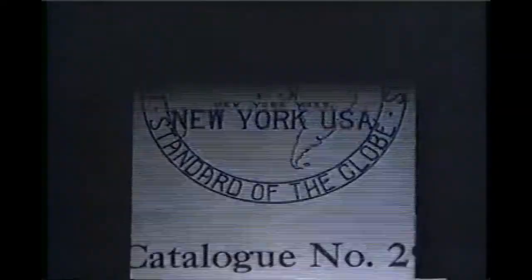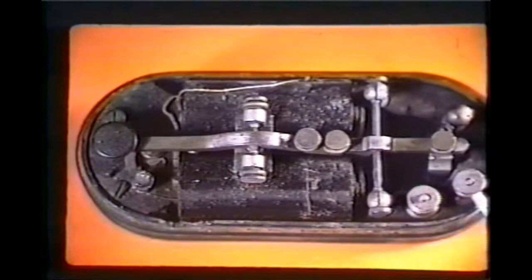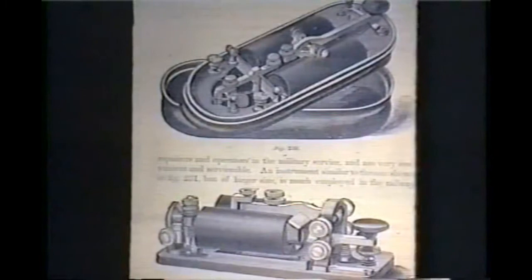Here is a portable or pocket key, which was used by a linesman for repairing a line. He could climb a pole, remove the key from his pocket, and clip on the telegraph line. Note, there's both a key and sounder. The key is at left and the sounder at right. Such a key may have been used in military service. I guess one could call it almost the first transceiver.